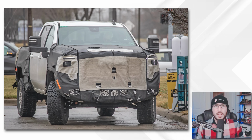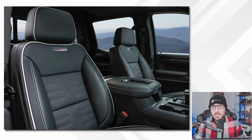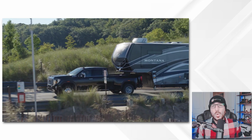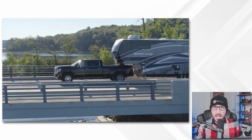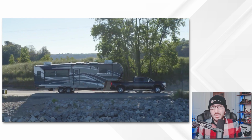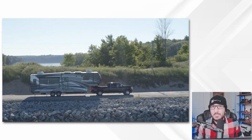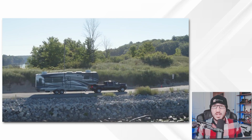For me, now my big question is, what will GM be doing with the interior? Will we just be getting the same high-end luxury look that we have in the 1500 AT4X with the micro suede headliner, the upgraded seats, and higher-end materials, or will they mix it up a bit? And what about towing and payload capacities? This is an HD, and that's important. Will the Multimatic DSSV suspension still give us the same capacity that HD owners have come to expect, or will there be some sort of minor sacrifice made there?